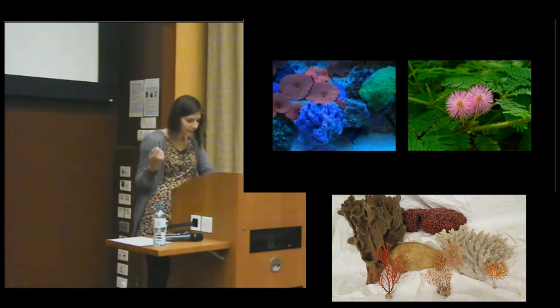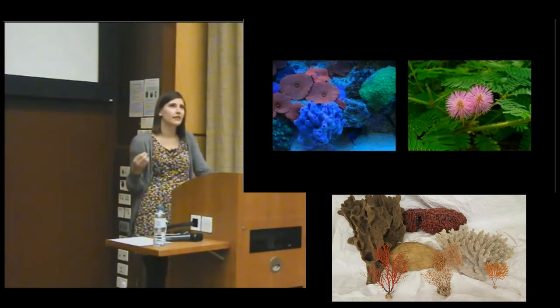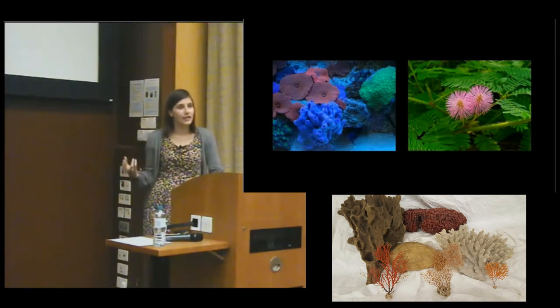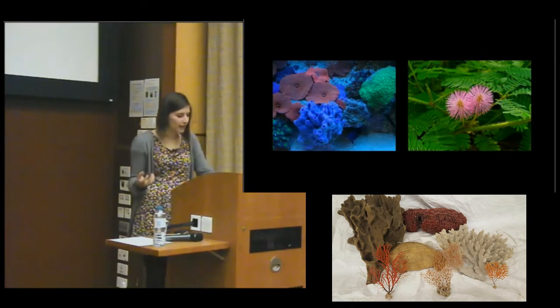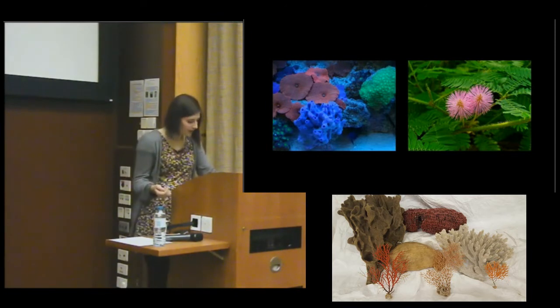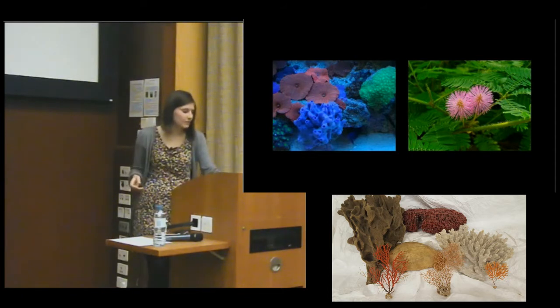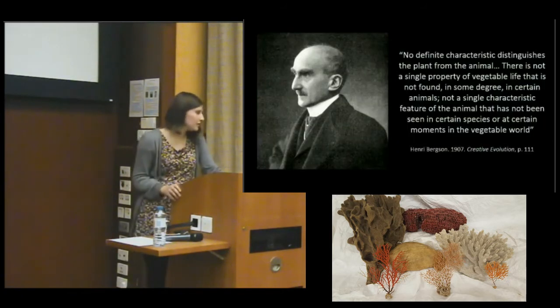And then following this argument, Pissonell's criterion of irritability to characterize animals wouldn't work either, because there are plants that actually react to touch. And that pink flower you can see right there is one of them. Mimosa pudica actually reacts to touch. So according to Bergson, even consciousness was not a good criterion to distinguish between plants and animals. And he concluded, no definite characteristic distinguishes the plant from the animal.